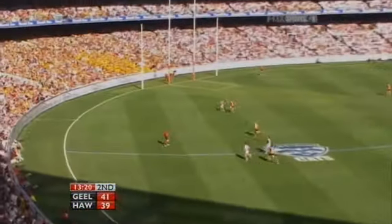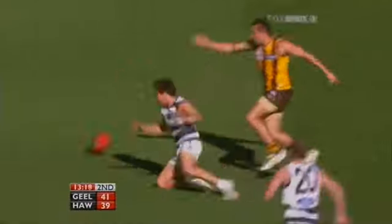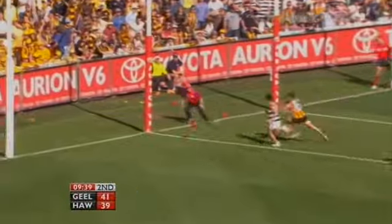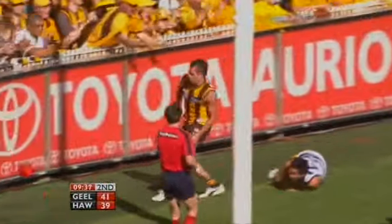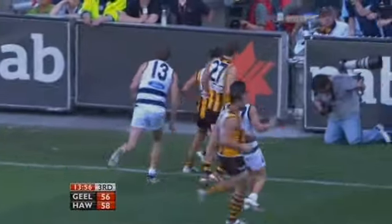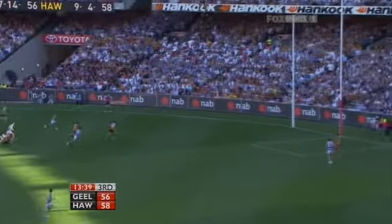Taken by Blake, quickly to Corey inside the 50. He's done 50. His hamstring, Crowe. Passes into the path of Johnson. This will be a goal. No, just wide of the mark. Well, but got through, goes to the pocket. Lonigan, Hodge getting back. Oh, great defence.